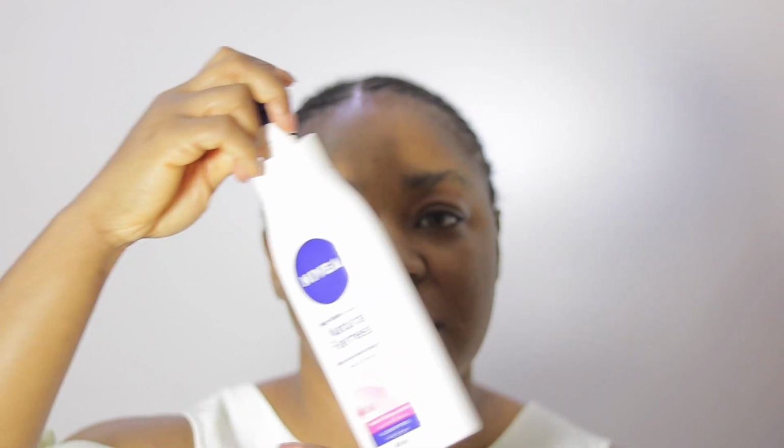Now I have said several times that my body is really dry, so I have a 3 or 4 step product routine to ensure that my body gets the moisture that it needs. After I get out of the shower, I go in first with a moisturizer. Right now I'm using this one. It's the Nivea Natural Fairness one.